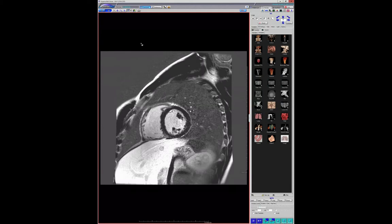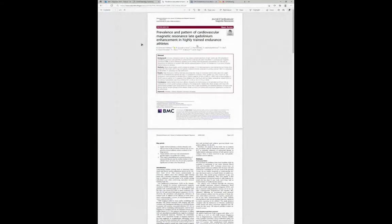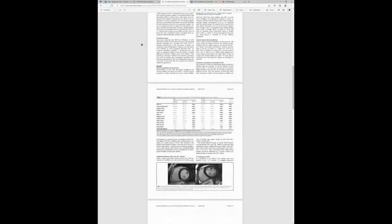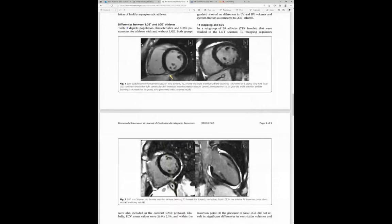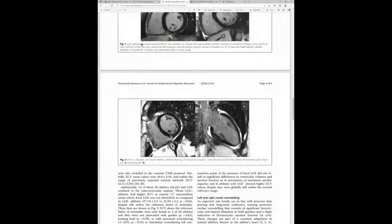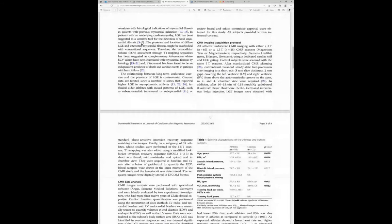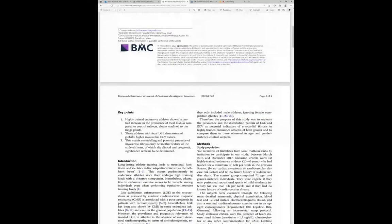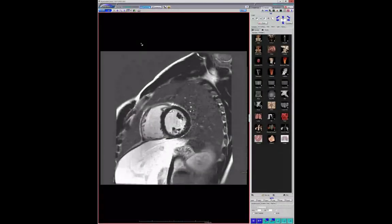And then one of my fellows pulled up an article, from JCMR, just recently published, showing in extremely high endurance athletes that a large percentage of them, shockingly, have this specific inferior insertion point delayed enhancement, specifically localized to the inferior insertion point. And they compared non-endurance athletes with endurance athletes, and they saw a statistically very high percentage of them having this, a tenfold difference, 38% to 3%. This is normal people. So I'm glad I found that, because then I'm like, it's reported to occur in endurance athletes. It's the first case I've come across like that.